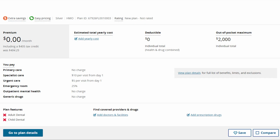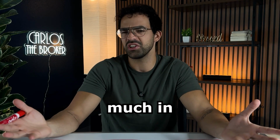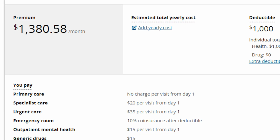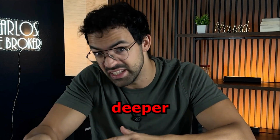So up on the screen here is the plan. It's $0 a month and you get these great benefits. Now, this is in the state of Florida, but pretty much in any state you'll find this sort of plan. So how does this work? How come some Americans qualify for a $0 a month plan and then some are paying thousands of dollars for their plan? Well, the answer is actually really simple, but it gets deeper than that.